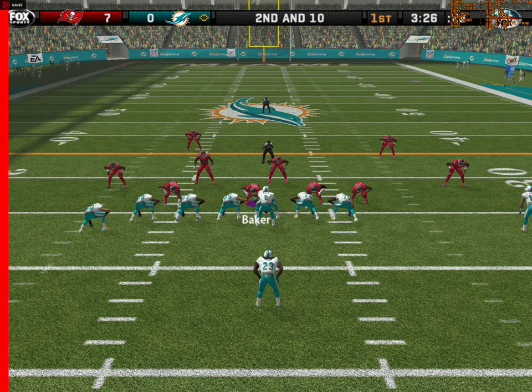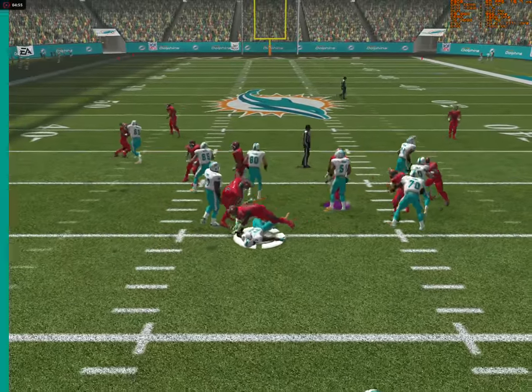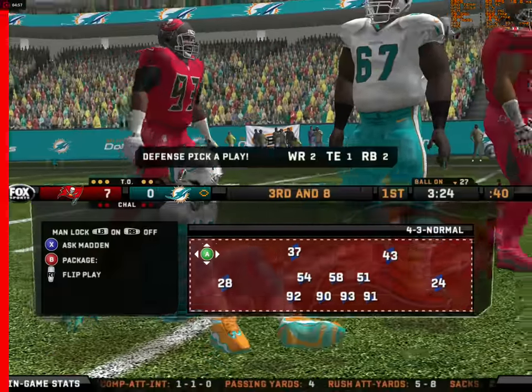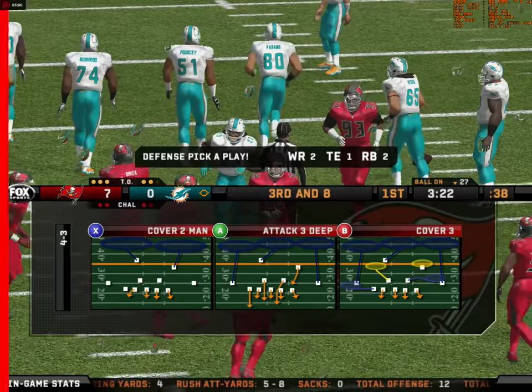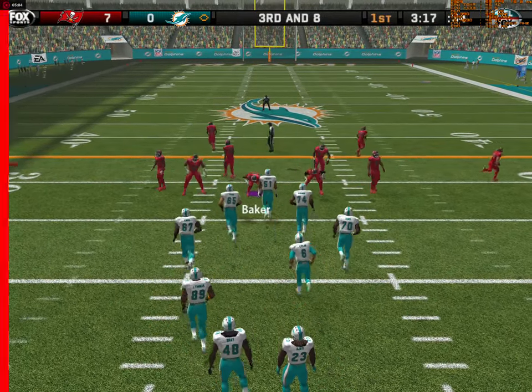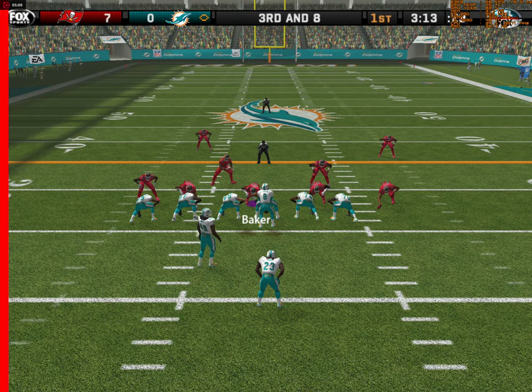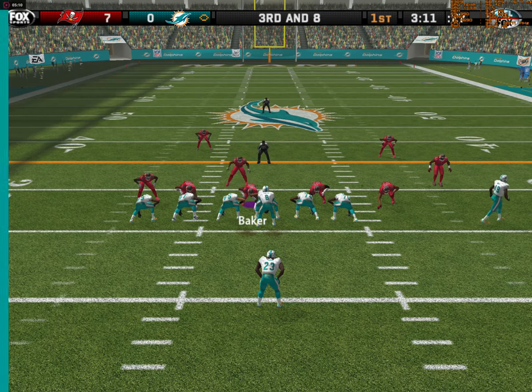Get it started. Let's go. Clear. Give it to the halfback. McCoy is there on the stop at the 27. Number 23 battles his way forward for what appears to be a 2-yard pick. And they'll face a long third down here. The Buccaneers with a 4-man front.